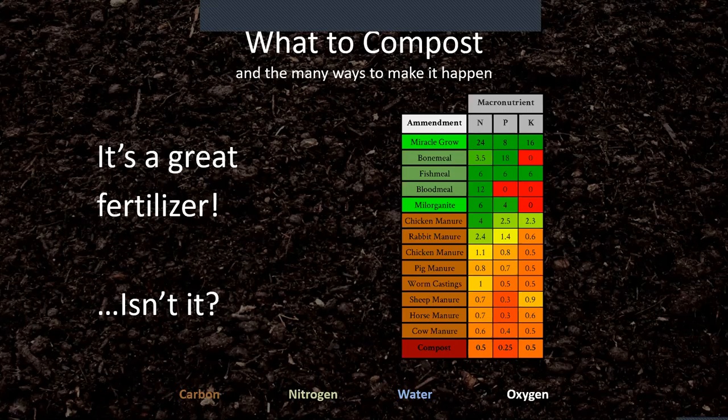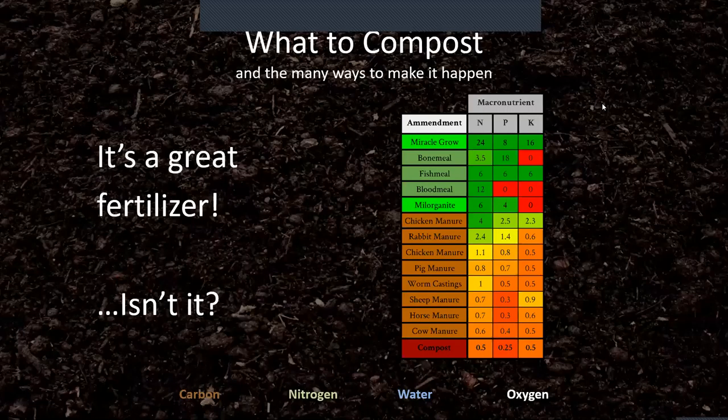So a common fertilizer that we might have, this Miracle-Gro I have at the top, the bag would say 24:8:16. If we have an organic fertilizer like bone meal, 3.5:18:0. We go down through there for other common things. Milorganite, a great fertilizer and deer repellent for lawns, especially 6:4:0. And we have common manures, chicken, rabbit, chicken. All right. So hopefully it's recording correctly still, and this will be available for everybody.